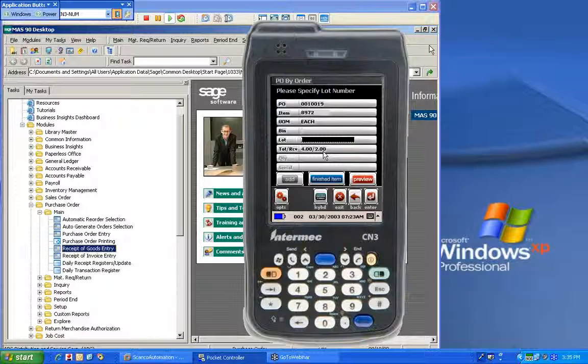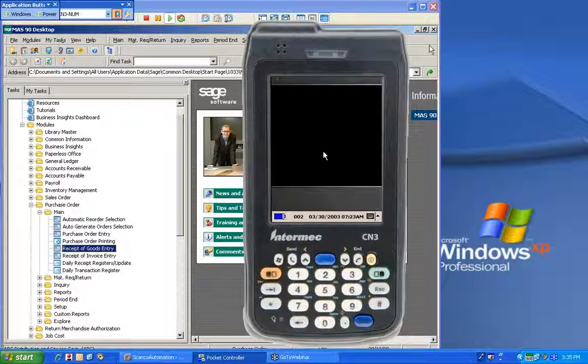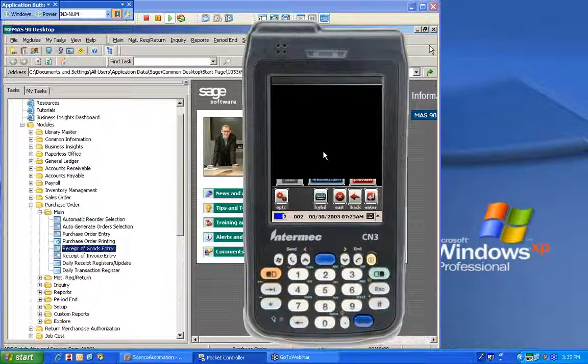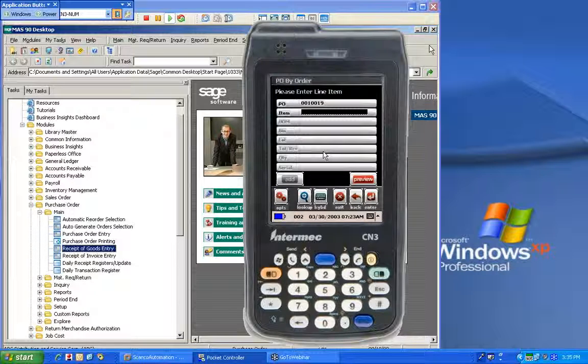And then the handheld will prompt me for the additional lots to fulfill the total received quantity. I'll scan my second lot number, enter in a quantity 2, and press enter. At this point, I'll press finished item to move on, and I have the option to scan additional items off of that purchase order or to send this data directly into Mass 90, Mass 200 wirelessly.